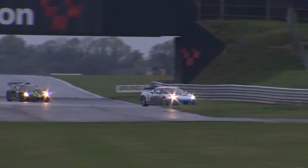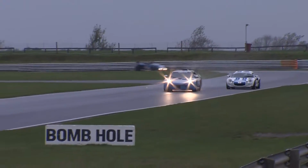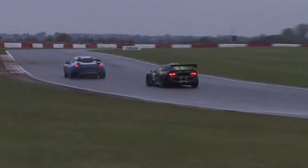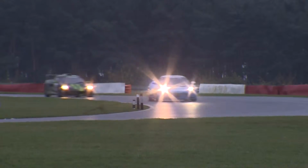They've had safety cars thrown at them, they've had very tricky track conditions, and now the light is just beginning to fade as well, which is going to make things increasingly difficult for them as they pick their way past Steve Porter and work around the bomb hole. We are approaching the mandatory pit stops that come midway through all the races in the Lotus Cup UK, and that again has the potential to turn everything on its head.